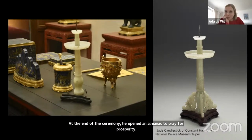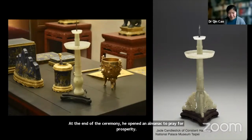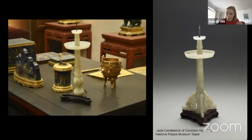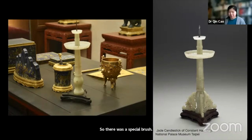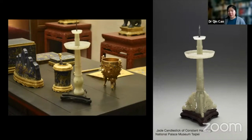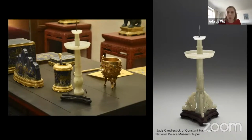Sorry to interrupt there. I believe there's also a dedicated calligraphy brush for the emperor, right? Oh, that's true. There was a special brush. It had a special name, which I have now forgotten. Do you remember the name? Yes. I mean the brush, and also its cap, has the inscription of 万年青 and 万年之. So both have the very auspicious meaning of blooming for 10,000 years. Oh yes, that's true. And the brush exists. It's still in the Palace Museum in Beijing.